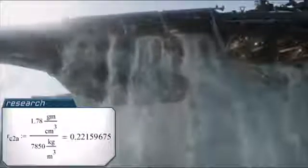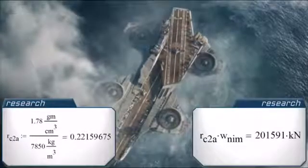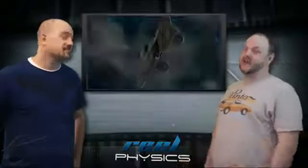But let's go even crazier here. What about carbon fiber? Let's say you made the whole thing out of carbon fiber. The density ratio of carbon fiber to steel is 0.22, which is not that much better than aluminum. So a carbon fiber helicarrier would still weigh 201,000 kilonewtons, which is still more thrust than you have. And remember, that's with 8 18-bladed rotors.